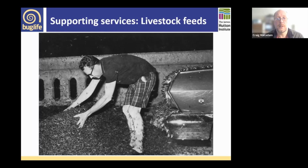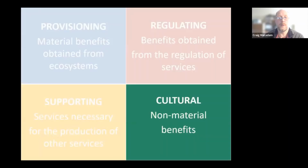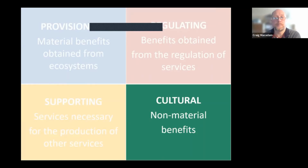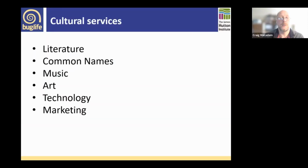So moving on from the supporting services to the cultural services. They are the non-material benefits, the things that we enjoy and cherish and love about these insects. I'm going to go through six different categories: the use of aquatic insects in literature, our giving common names to them, the use in music, art, in the naming of things in technology, and then some examples of marketing that has used aquatic insects.